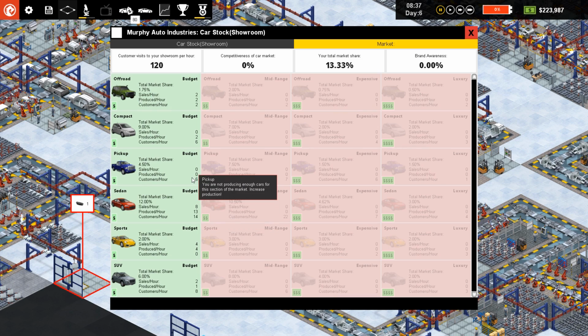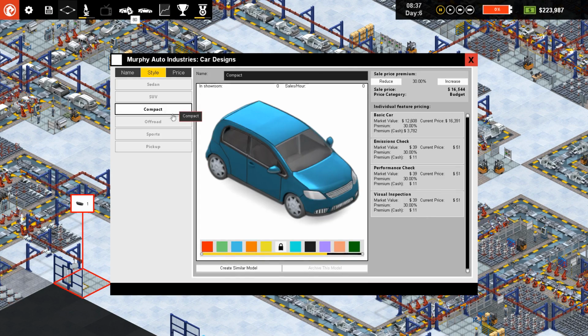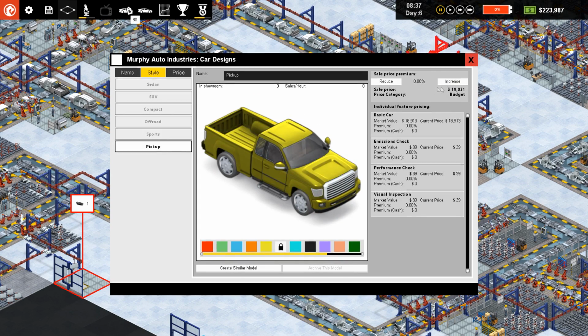That's fine. Budget. We're not producing any pickups. We've got no customers for sports. Budget either. Ooh. Do you know what? I've increased new cars and I've not actually got any flipping money on it. No wonder I'm losing money.